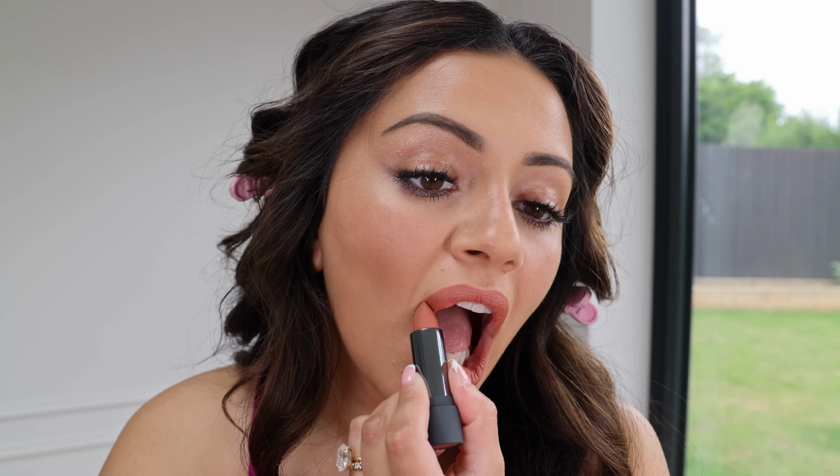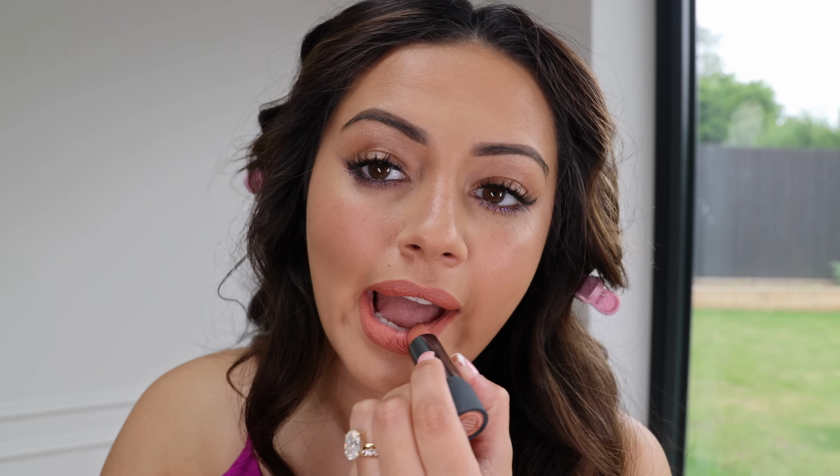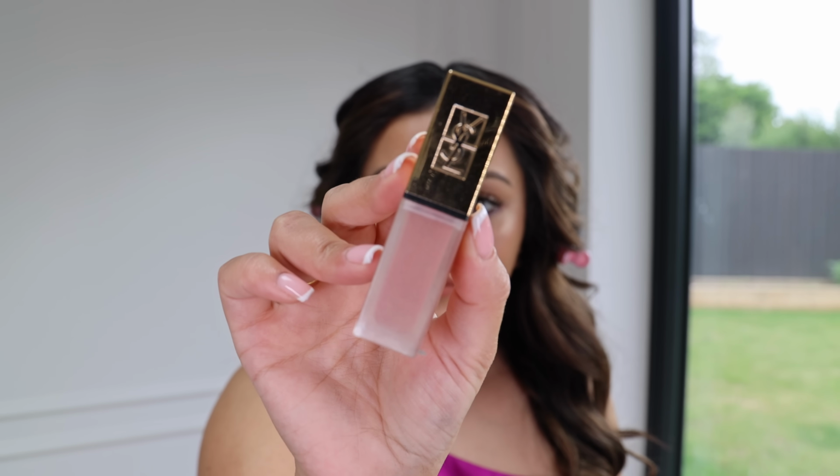So then I whacked out my wedding lipstick. I feel like at weddings, I love wearing this lipstick colour. This is the YSL Rouge Tatouage in the shade 7. I will leave a link to everything below, but I'm just popping this on top of my lips. And for the final step, locking everything in place.